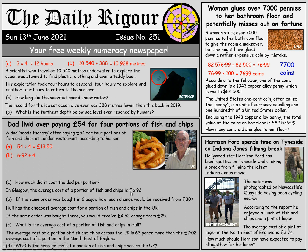So first things first. We've got our 4 lots of £6.92, so we need to do £6.92 times by 4, so the total cost of the order would be £27.68, and to work out the change we just take that figure away from 30, so £2.32 change. So would you have guessed that Hull has the cheapest average cost for a portion of fish and chips in the UK? I was surprised too. So if the same order was bought there, you would receive £4.52 change from £25.